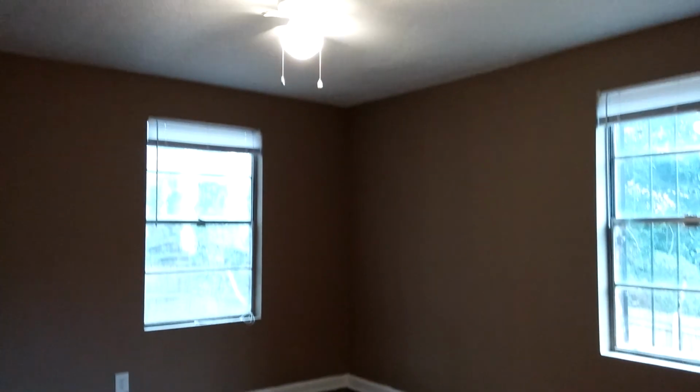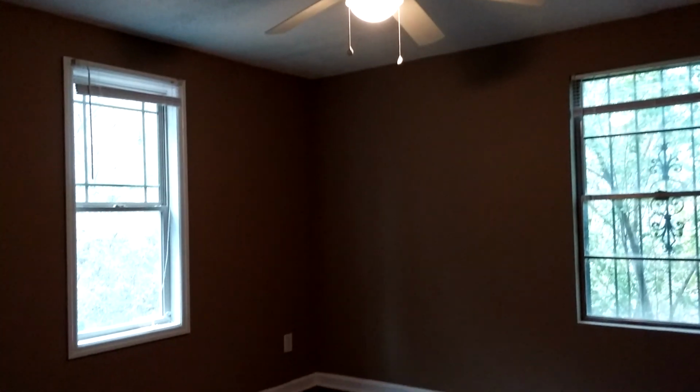We'll go through the hallway to the bedrooms. We have two bedrooms on the lower level and a full bath and another bedroom upstairs. These bedrooms are very large with nice hardwood flooring, ceiling fan. Bathroom. Second bedroom, again large, ceiling fan, overlooks the backyard.